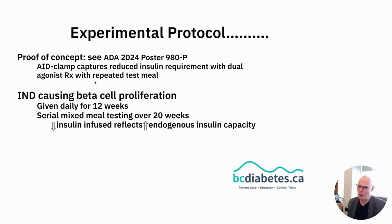In terms of our experimental protocol, the proof of concept is before you as ADA poster 980 for 2024 June, in which AIDclamp captured reduced insulin requirements with dual agonist therapy with repeated test meals. For the example I'm going to show in this slideshow, the investigational new drug causes beta cell proliferation. It's a hypothetical. The drug's given daily as an oral agent for 12 weeks, and then every 4 weeks for 20 weeks, serial mixed meal testing is performed.